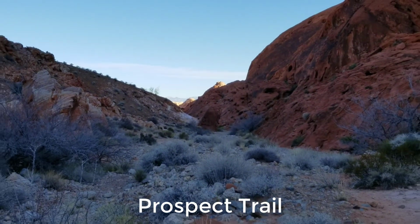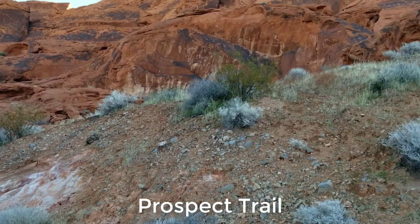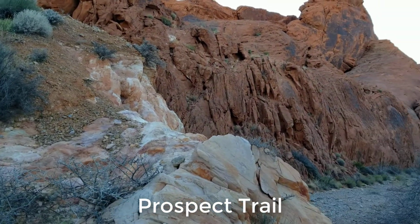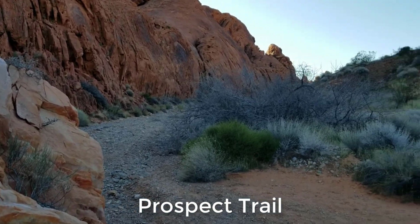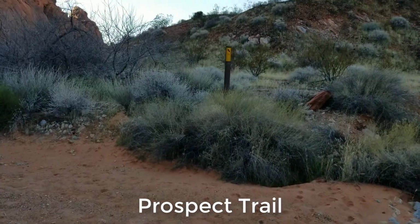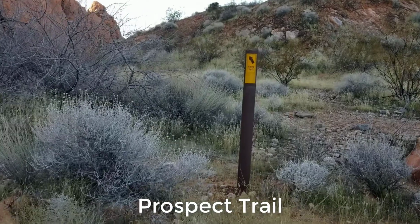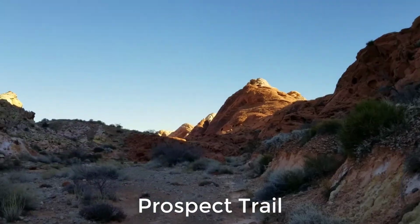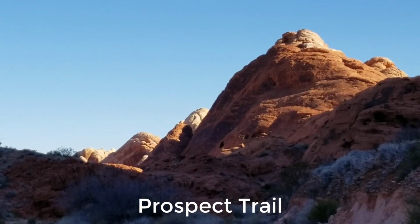But the Prospect Trail, when you reach the White Domes, on the White Domes side, where the Prospect Trail ends, there's a loop, and you go around the White Domes loop. So we'll see if we can identify that loop, and then we'll know where we are. And by the way, another example of a good trail marker here. As long as you keep your eyes open, there's no getting lost on this trail. Fantastic. Looks like the White Domes are starting to come into sharper view. We're getting closer. There they are.